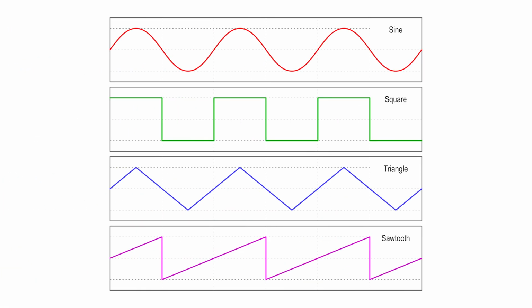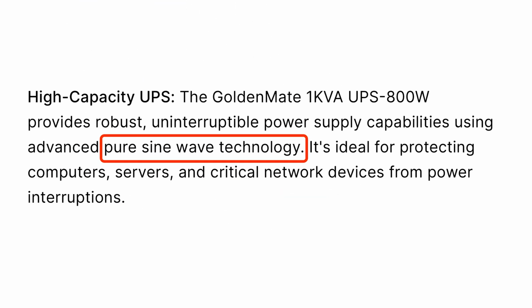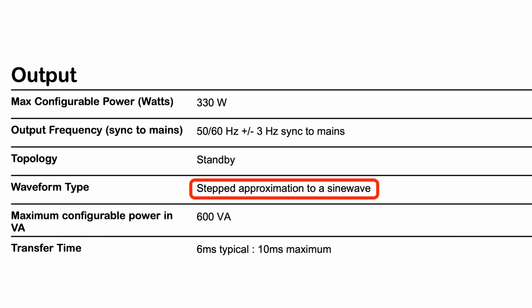It doesn't make much difference if you're powering a fan or a light, but sophisticated electronic equipment, especially computers and audio gear, expect a pure sine wave and may not tolerate the ragged step square wave produced by entry-level UPSs. Look for a UPS that clearly states it produces pure sine wave AC output. If they do it, they'll be shouting it loud and proud. If you don't see it in the specs, that's clearly a red flag. Dig deeper into the fine print, you will probably discover that particular device outputs a stepped square wave approximation instead.